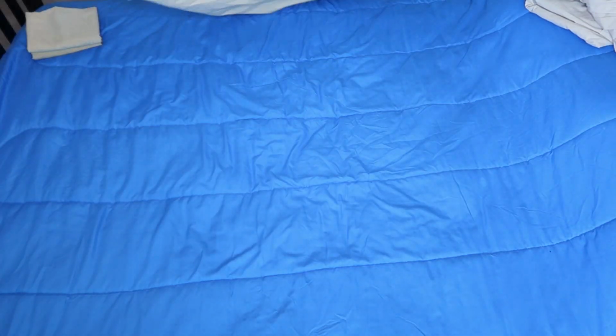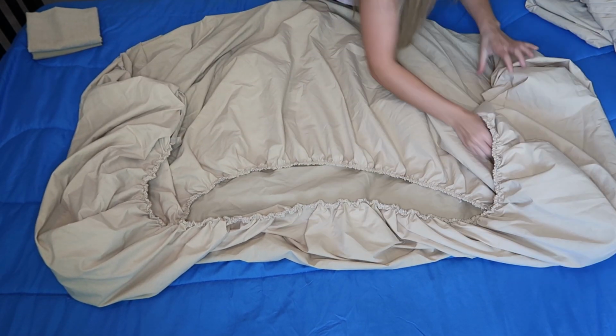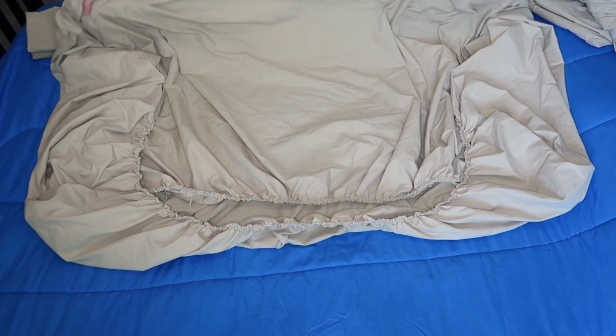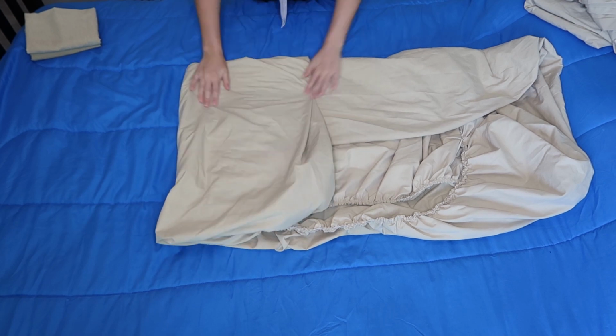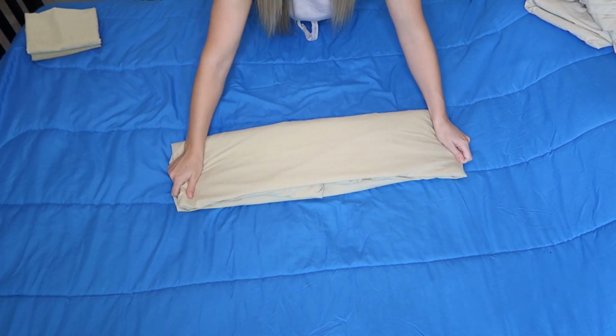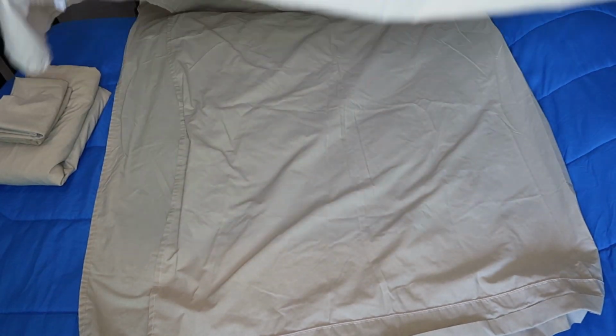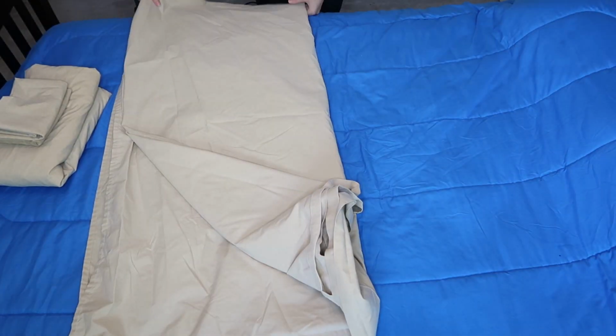Next is the fitted sheets. You might have to watch a tutorial on how to fold the fitted sheets because it does take a little bit of practice, but doing it on a flat surface like the bed makes it a lot easier. Once that's all folded tightly into a rectangle and doesn't look too lumpy, we move on to the flat sheet. This sheet's gonna be used as kind of like a wrapping paper to this package.